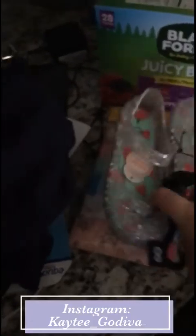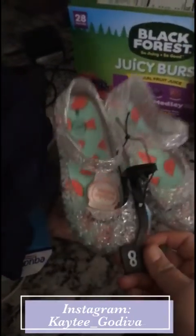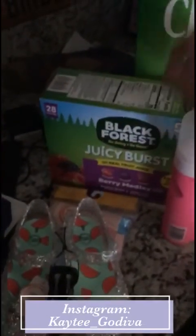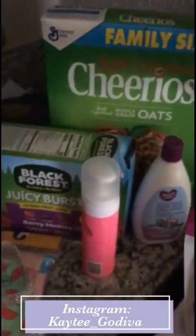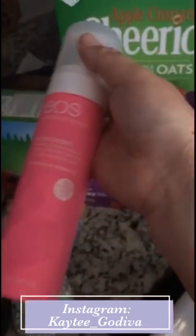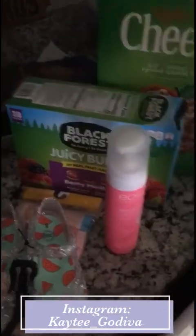It's the chili garlic. Babe got some new shorts. Razor, shaving cream, nothing too interesting. We got Ava some more underwear because she's pretty much potty trained. Some new shoes because she needed new sandals. Fruit snacks. Big thing of apple cereal, cinnamon cereal. Cereal for Cheerios.